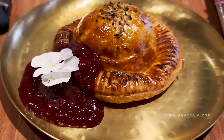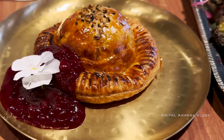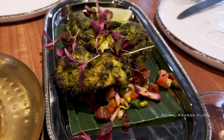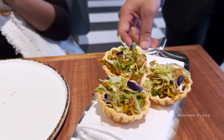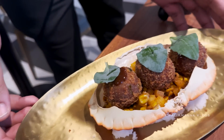That is a very famous Chef Atul Kochhar's chicken tikka pie. So there's a puff pastry and there's some chicken tikka in that with some berry chutney, and that is a basil chicken. So this is the quail tart. The quail tart. Yes. Finished with the sesame raita on top, and that's your crab bonda, sir. Oh, wonderful.